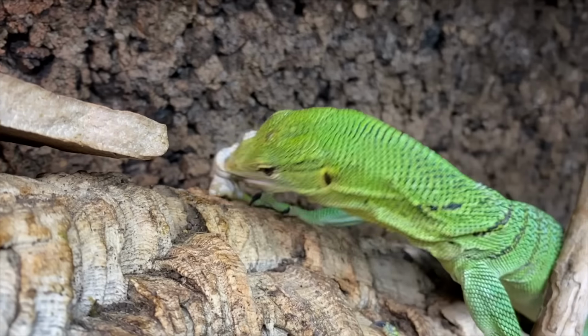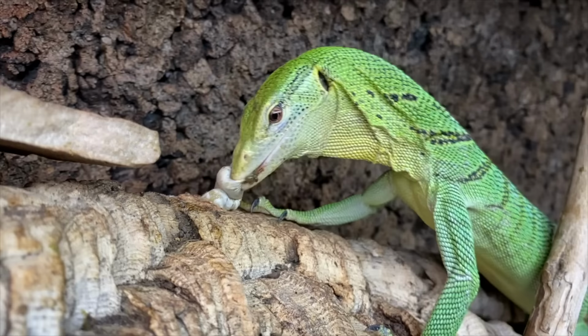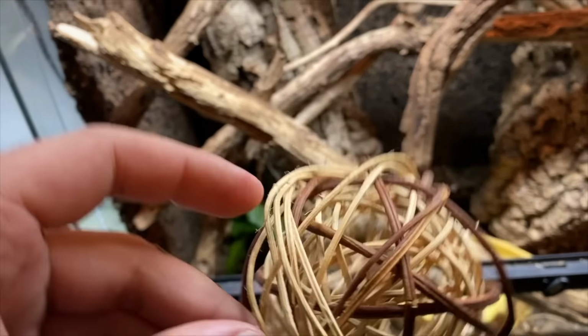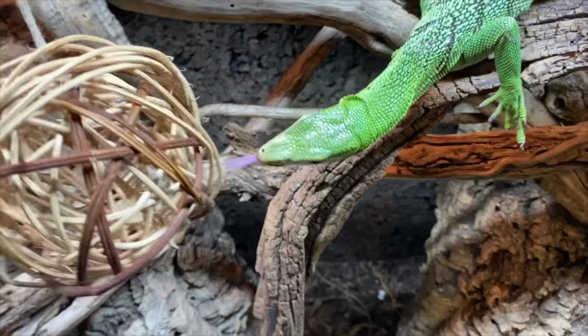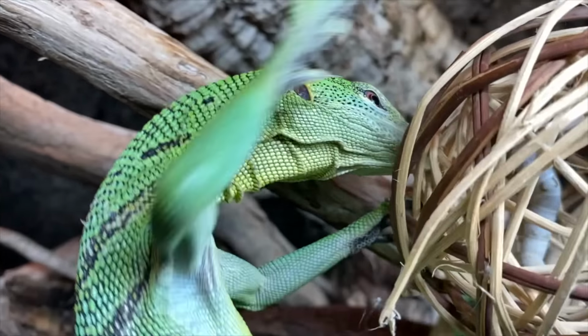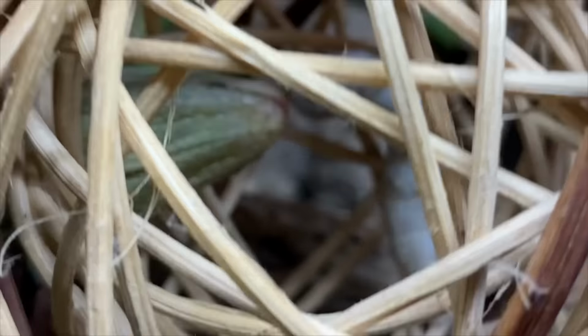Holy moly, she is happy. Easy there, girl. Easy. You don't wanna make a mess. Oh gosh. There's stuff flinging everywhere. All right. Loading one into the ball. You wanna check this out? Come on up. Have you found something you like in there, Sabzi? Oh, she's trying to get it.